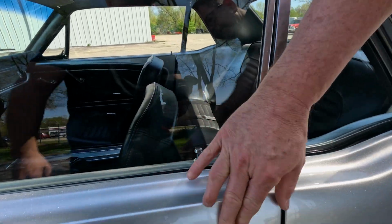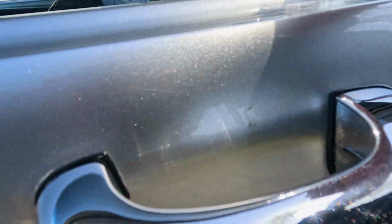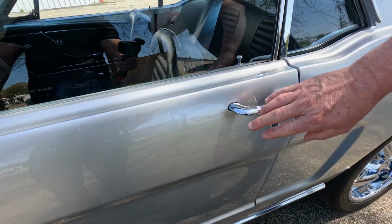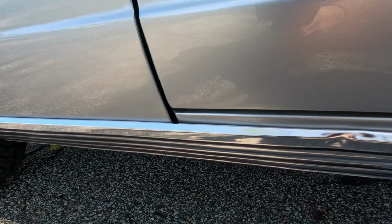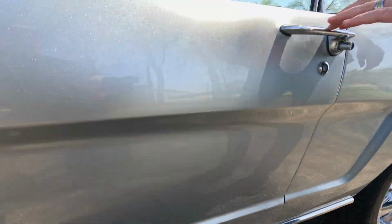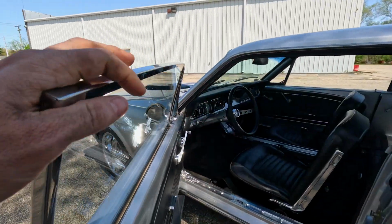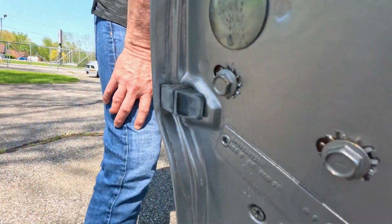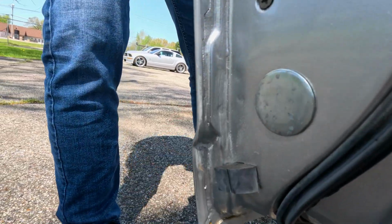You come on the driver's door. A few little scratches. Yeah, probably from opening the car. Down low, this rocker molding does have a few more scratches than the passenger side, and then the one ding probably picked something up from the road. Opening the door. And the driver's door is just as clean as the passenger door. The rear factory seam is nice and crisp.